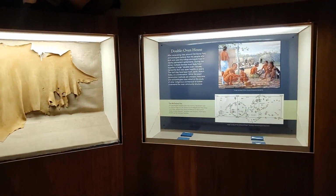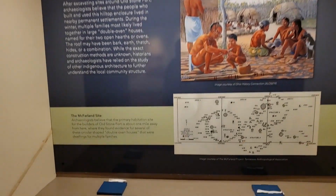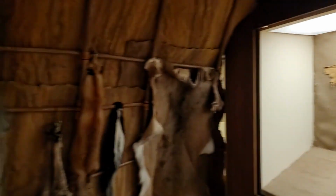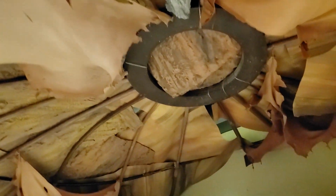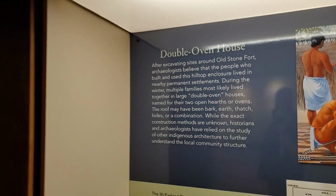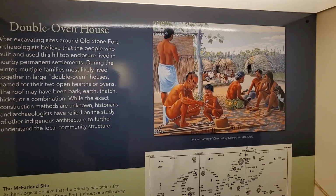This is a double oven house. Wow. So look above, this is how they would actually live. Really neat. Some animal skins or furs on the wall there. You just look at the dome here, the dome house. And again, that's just how they would live and build. And there's a kind of an artist rendering of what it would look like. It's really neat.